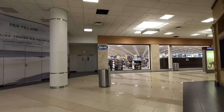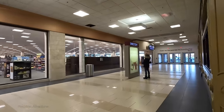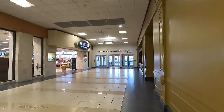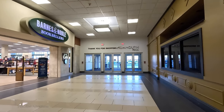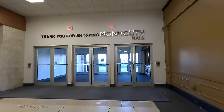Straight ahead is the Barnes & Noble, and from what I've read, eventually there's going to be a Whole Foods that's going to go in there. But that might not be opening for a couple years yet. Now, don't go anywhere yet. Next, we're going to do a drive around of the mall, and we can see what it looks like from the outside.